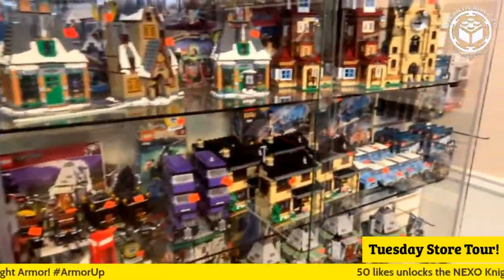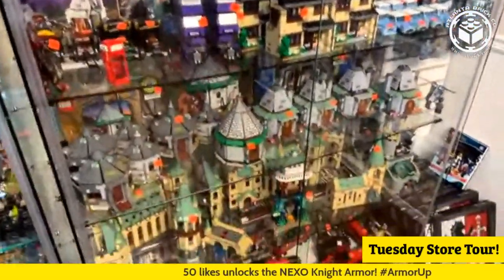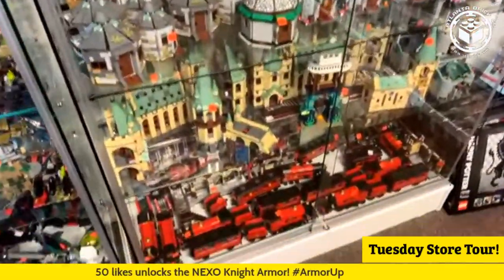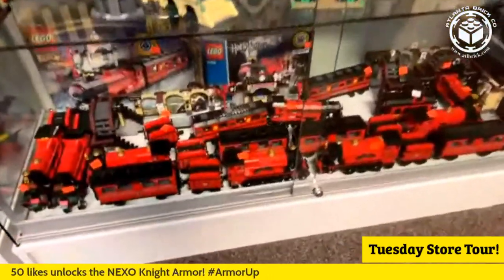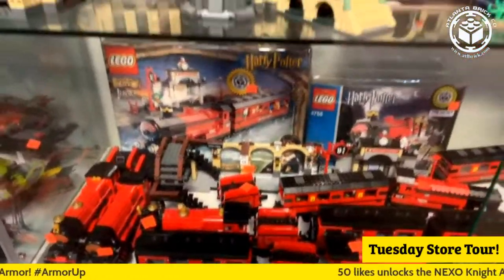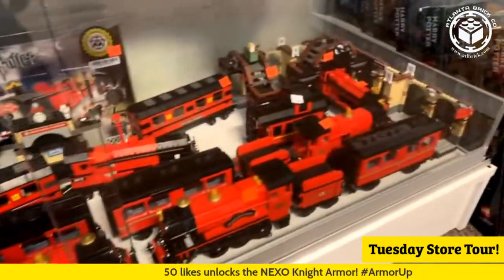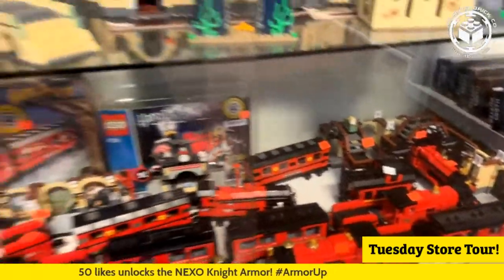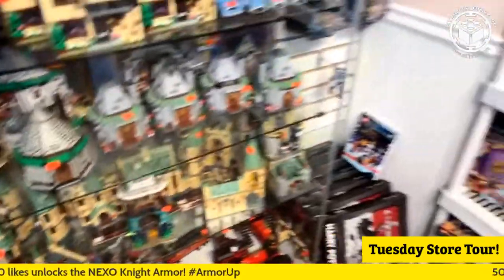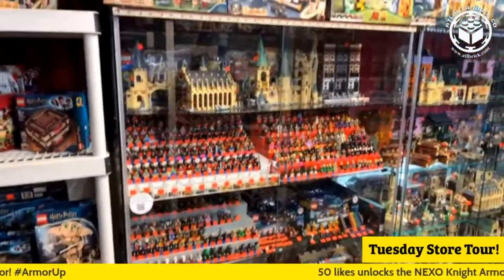It's great. But look at this new Harry Potter case. Got a bunch of great build sets, very nicely organized by theme. You can see what's happening. Look at this Hogwarts Express train depot down here. If you need any Hogwarts trains, old, medium, or new, we've got them in all prices and configurations, so let us know. But yeah, Harry Potter section looking great. It actually has enough room to put everything out.